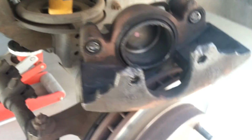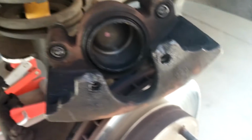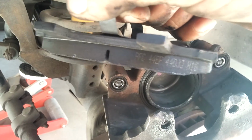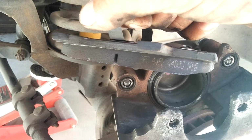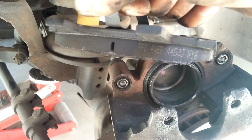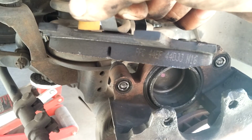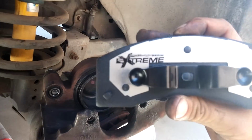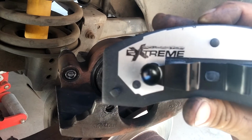which I know will have a way better initial bite compared to these. These only have EF, which I personally think they're junk. I will pass the F. I will not pass the E. I paid like $75, almost $80 for these brake pads, the PFCs. I paid $45 for these Power Stops.